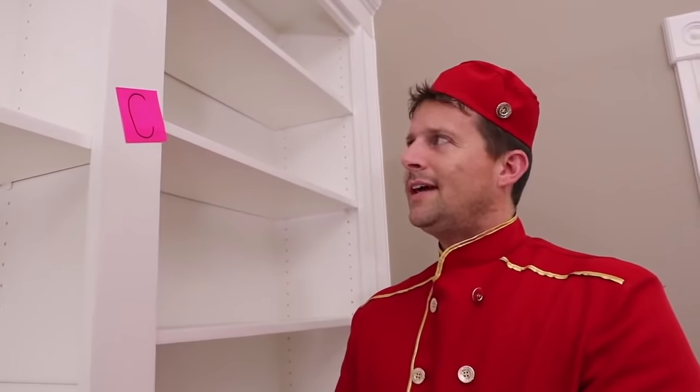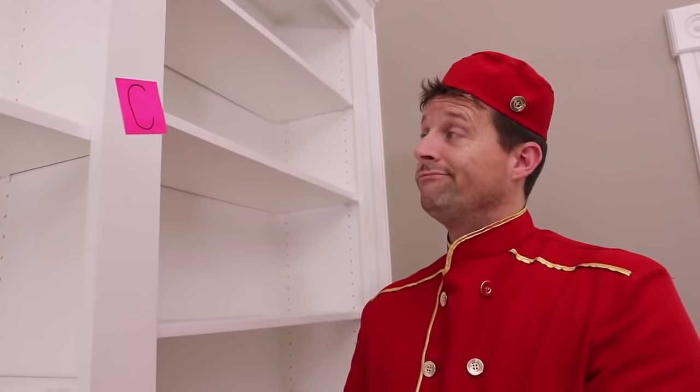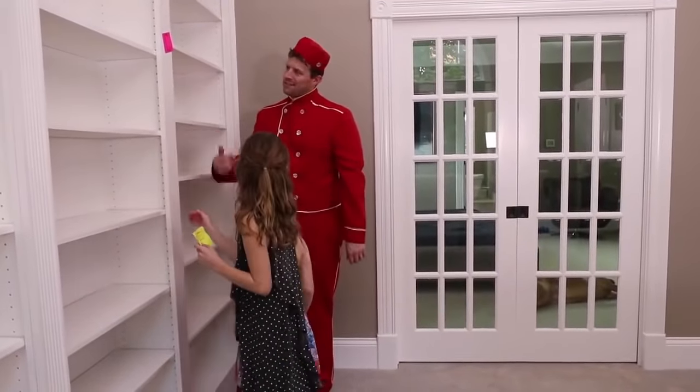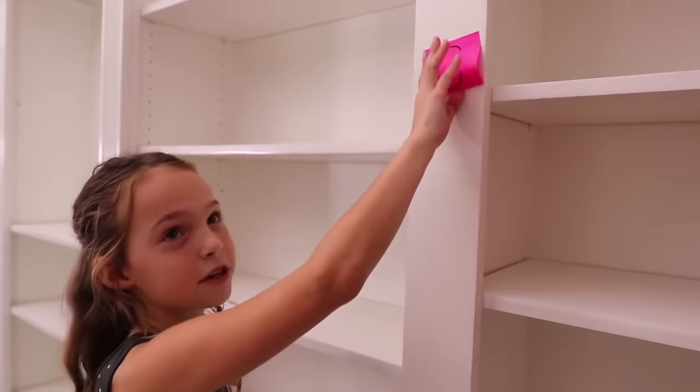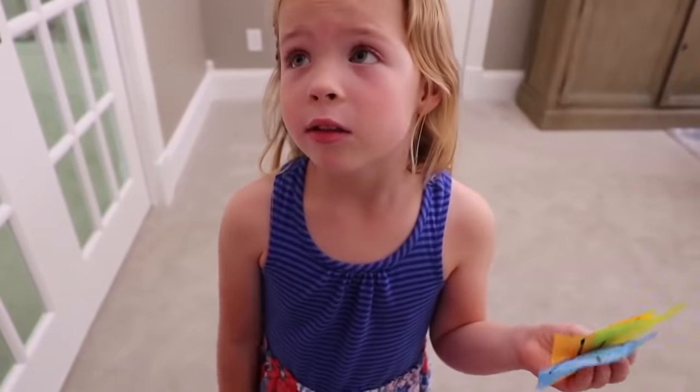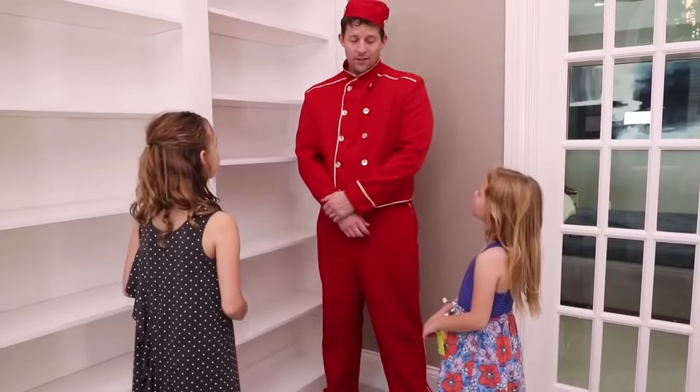C, what does that mean? It's the letter C. Oh, hi girls. Does this mean something to you? Well, sort of, Bellhop Jason. We've been collecting these clues all day long. They're from the Toy Master. Yeah, we think they'll lead us to him. Really, girls? Can I see them?